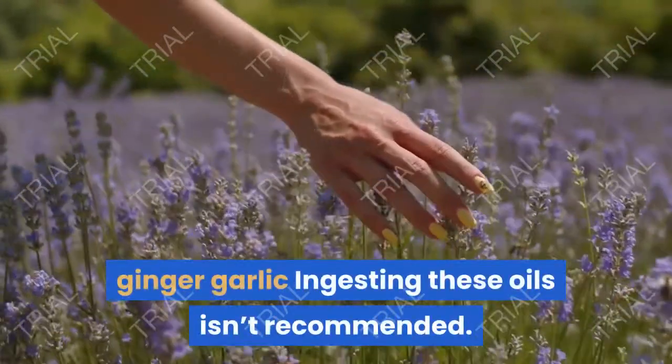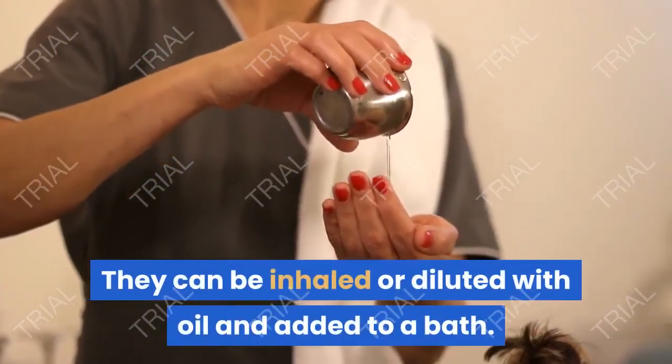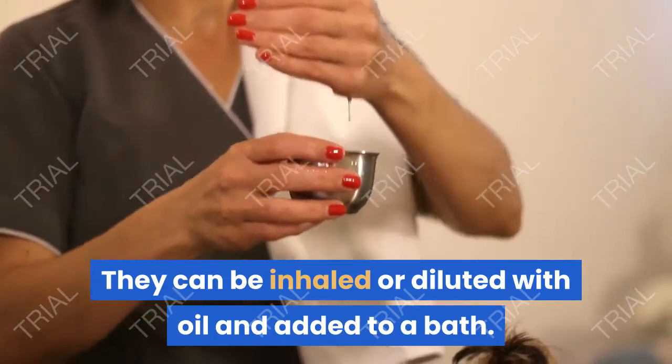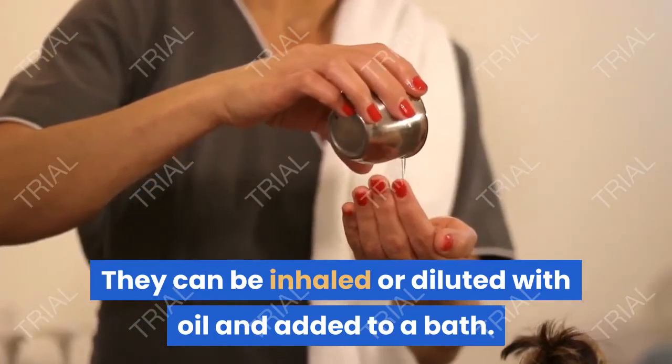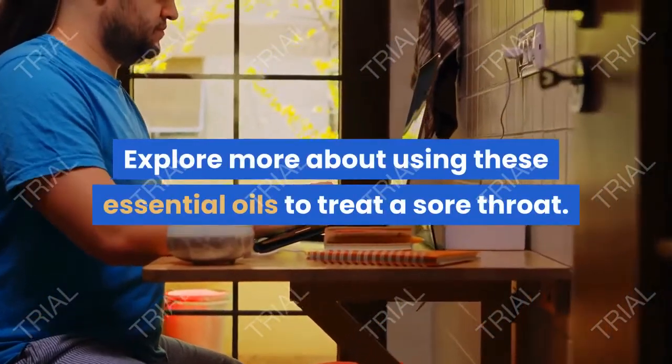Eucalyptus, lemon, peppermint, ginger, garlic. Ingesting these oils isn't recommended. They can be inhaled or diluted with oil and added to a bath. Explore more about using these essential oils to treat a sore throat.